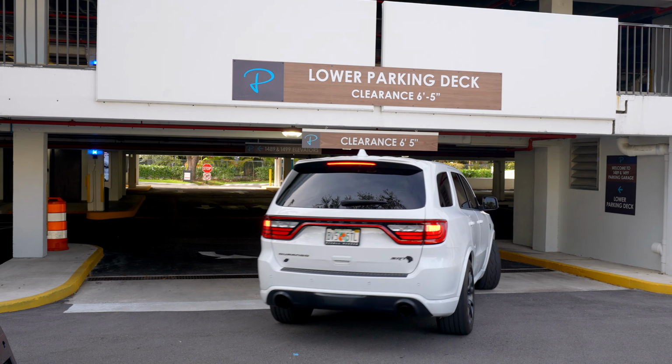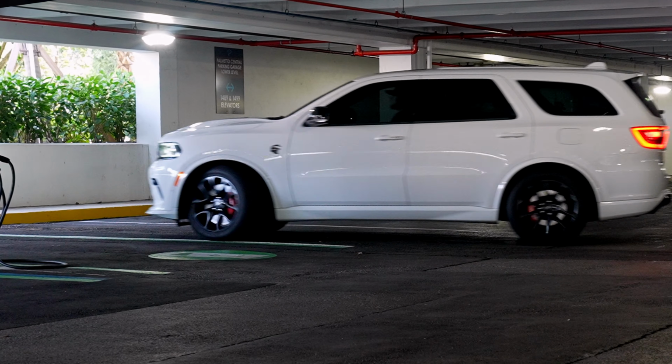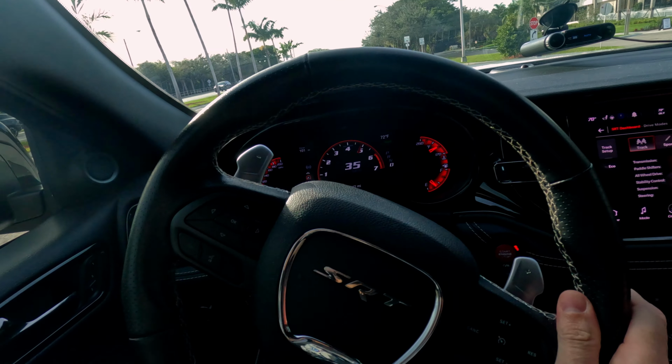My favorite part of owning this so far is its daily usability. It is easy to get in and out of parking garages and parking spots, and it's predictable and comfortable at slow and fast speeds while driving to where you feel in control at all times.